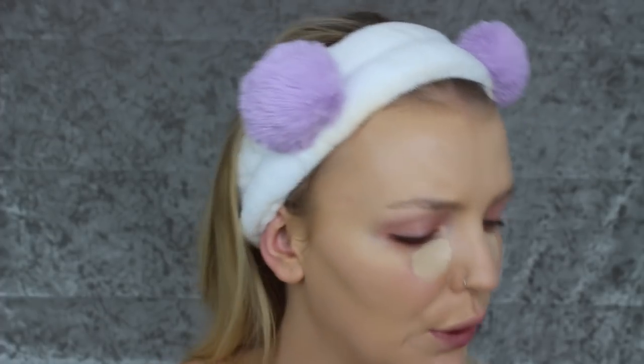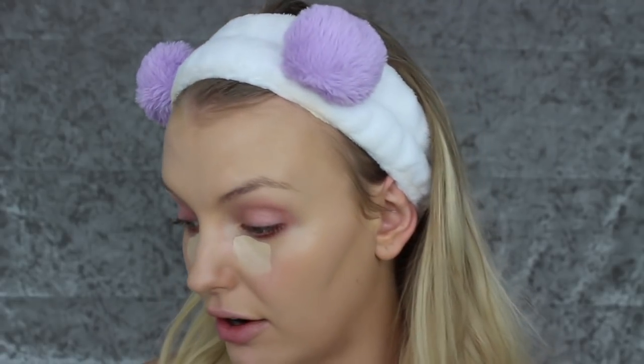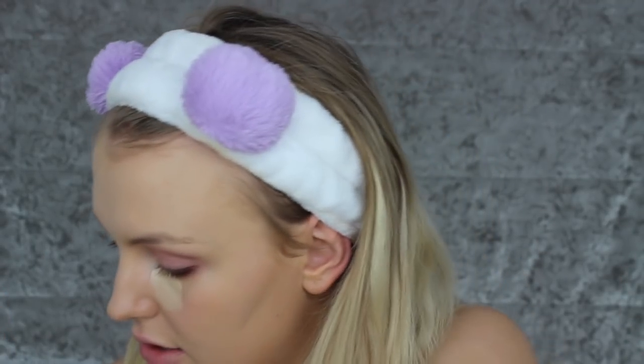Now I don't like a super full coverage just because my under eyes are really creasy for some reason, so full coverage concealers do not sit nicely underneath my eyes. They really crease throughout the day. So I need to find something that's a little bit more luminous, a little bit more medium buildable formula. So Naked Skin concealer was perfect for me, but then I found this bad boy. Oh, and I'm in the shade number 3, Cafe au Lait.